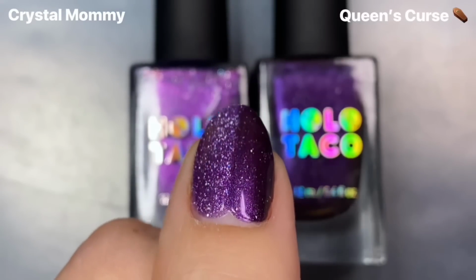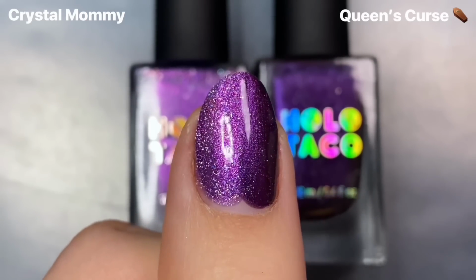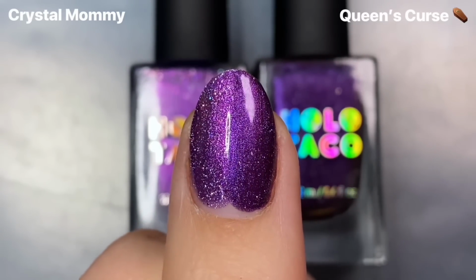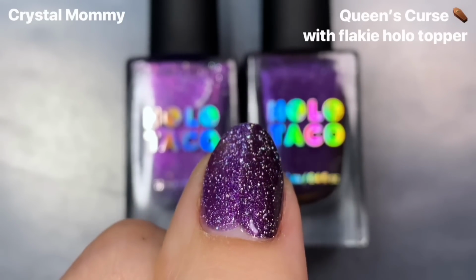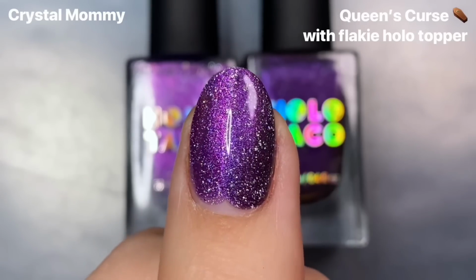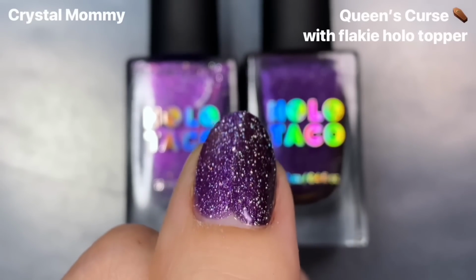So here is 2 coats of that unmagnetized, and while that one also has a little bit of a holo sparkle, it's definitely more fine and dainty compared to the crushed holo finish. So I decided to do a layer of a flaky holo topper, and that definitely matches the visual look of Crystal Mommy more, but again, it's just a little too dark to be a dupe.